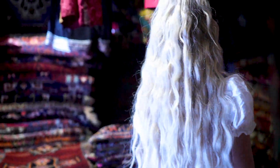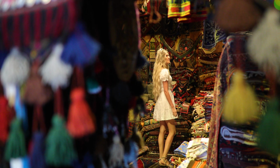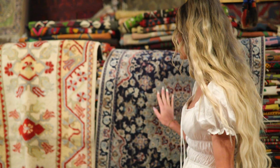People generally like to buy carpets while in Turkey because carpets are part of the lifestyle here, and thus there is such a selection of carpets in Turkey. But Gallery Ikman just takes the cake when it comes to carpet selection.